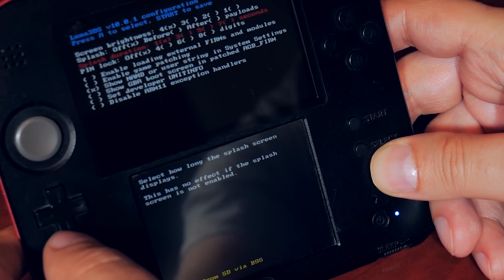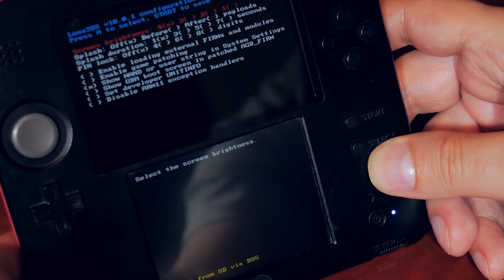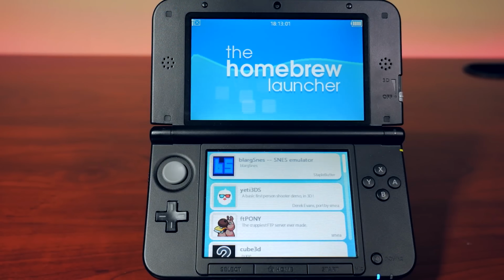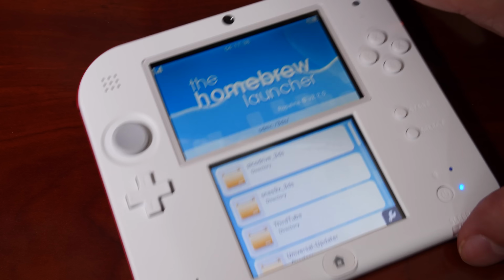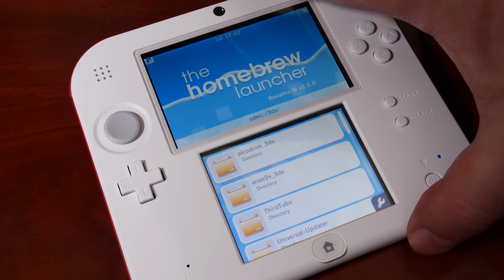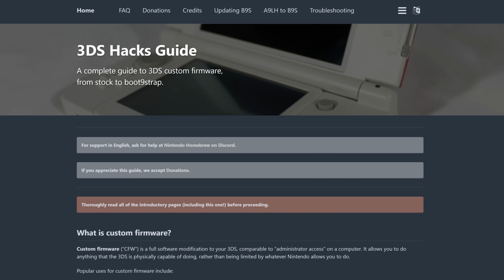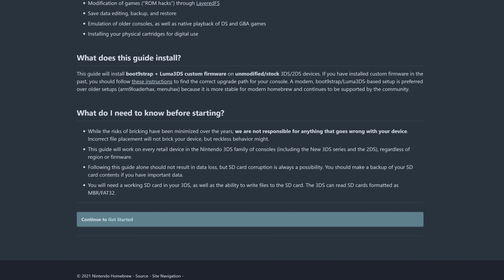Now, before we proceed, standard disclaimer. Modding your 2DS for homebrew is safe, and I've modded many of them over the years without incident. However, there is always a chance that you could brick your device. So if you aren't confident or you're not sure about it, then do not proceed. But for those that do, fortunately, there is an updated website known as 3ds.hacks.guide that offers step-by-step instructions on how to mod your 2DS, and indeed any handheld in the 3DS line.